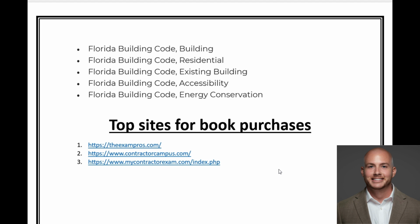So I suggest get the books new, get them highlighted and tabbed. And I think that's going to save you a lot of time. If you don't have all the money up front to get the books, get them one at a time. Spend a couple weeks on each. Buy the next one after you go through it, and take your time, guys. Don't get overwhelmed.